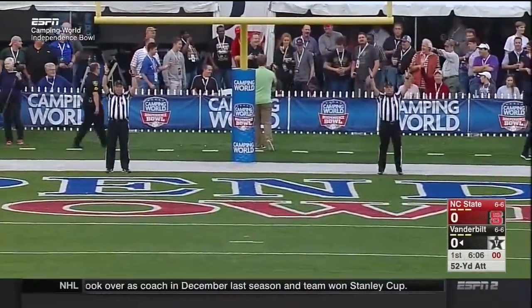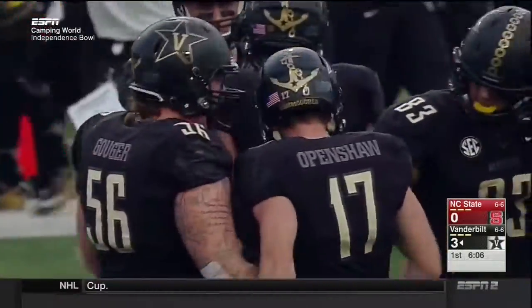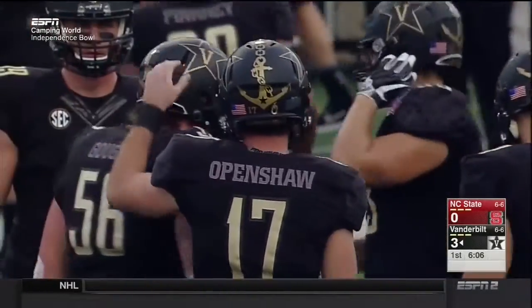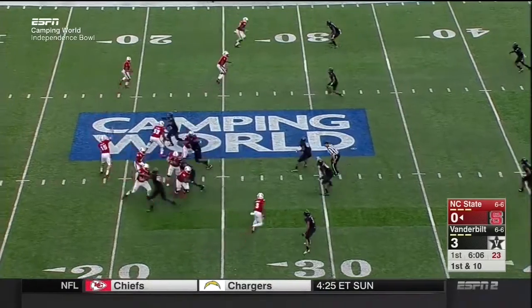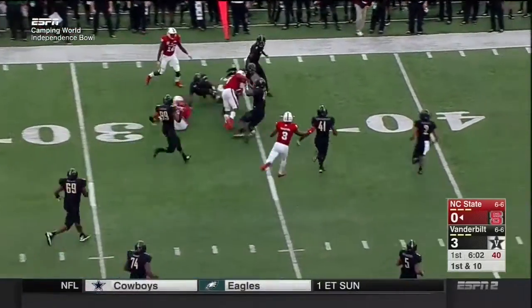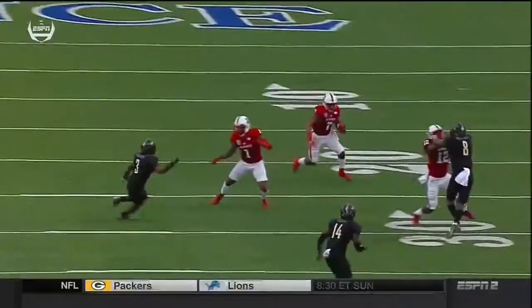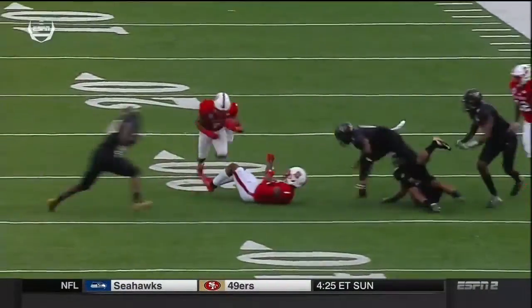And he has done it again. Openshaw now 15 of 18 on the year. Hines in motion out of the backfield. He grabs it 2 yards shy of the line of scrimmage and powers his way forward for a 1st down and then some. Out of bounds at about the 40-yard line, a pickup of near 15.